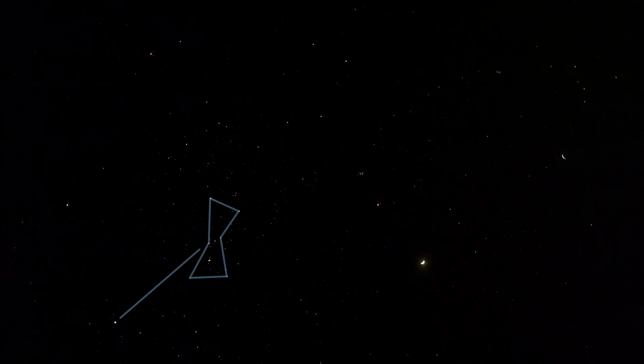When we were looking at the northern sky, we used the plough as a signpost to help us find other star patterns. Now we're looking at the southern sky, the stars of Orion can be used in the same way. The 3 stars in Orion's belt point down to Sirius the dog star in the constellation of Canis Major, the big dog, which is always rather low down from this country.